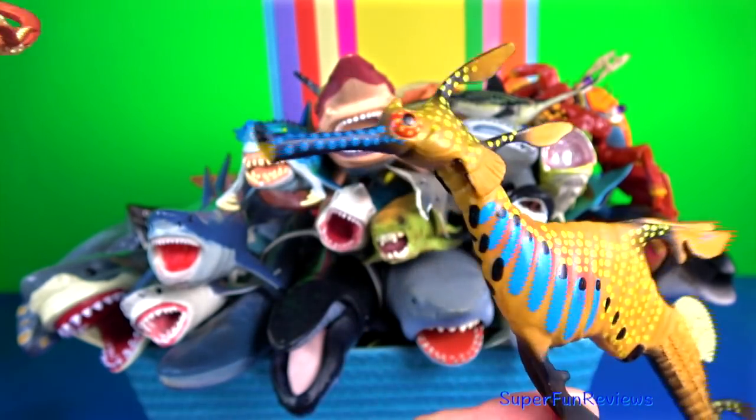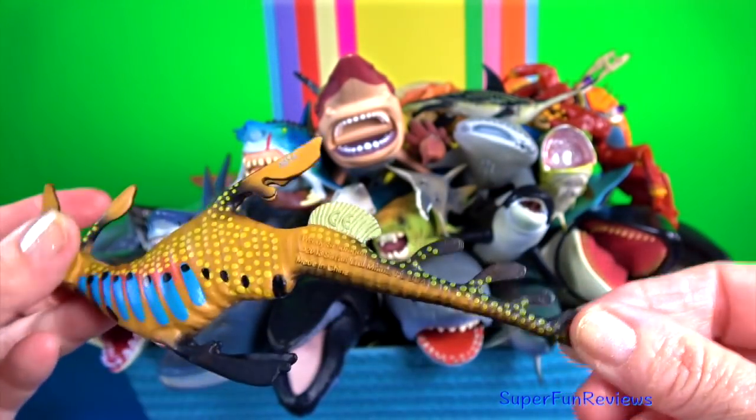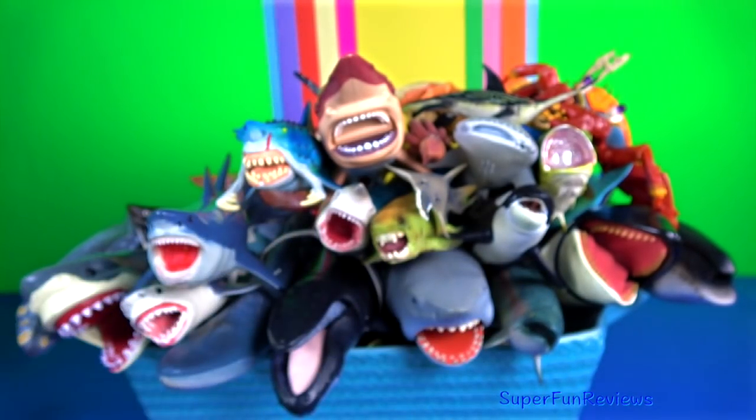The weedy sea dragon. Sea dragons have a long dorsal fin along the back and small pectoral fins on either side of the neck, which provide balance.